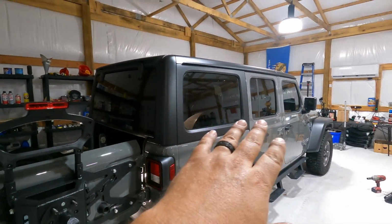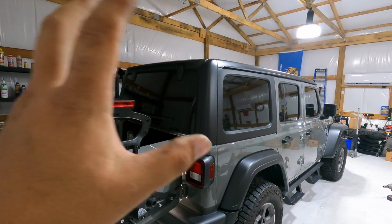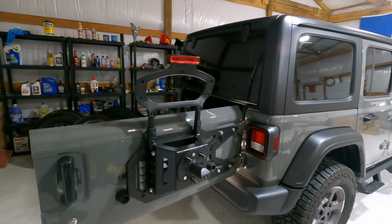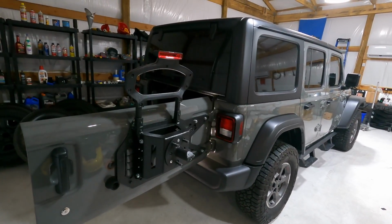And when you take the convertible top off, or bikini top, freedom top, whatever you want to call this top, the hard top, when you take that off, you're not going to have this ridiculous thing just hanging in here. I think it's absolutely ridiculous. Most cars don't come with spare tires anyway. Let's just get rid of it.